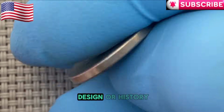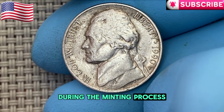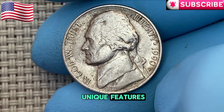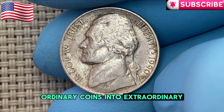What makes the 1990P nickel so special? It's not just its design or history, it's the errors and anomalies that make it truly valuable. During the minting process, slight imperfections can occur, resulting in coins with unique features. These mint errors are highly sought after by collectors, as they transform ordinary coins into extraordinary finds.